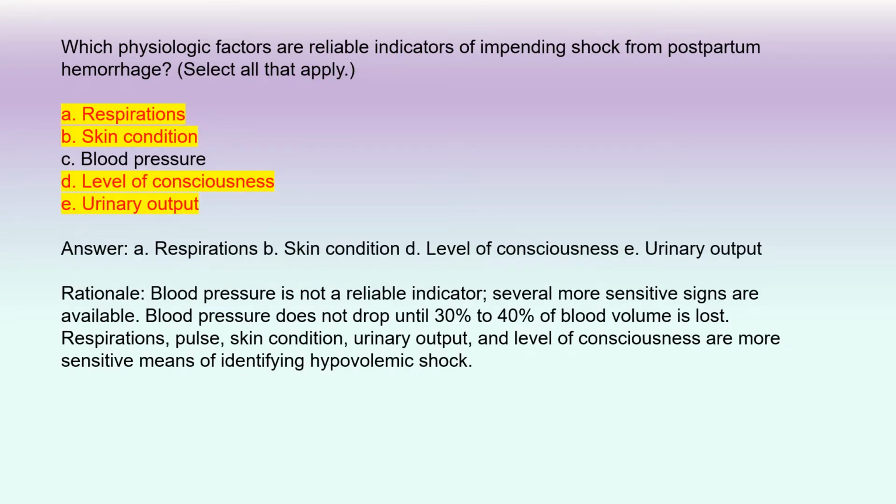Answer. A. Respirations. B. Skin condition. D. Level of consciousness. E. Urinary output. Rationale. Blood pressure is not a reliable indicator. Several more sensitive signs are available. Blood pressure does not drop until 30% to 40% of blood volume is lost. Respirations, pulse, skin condition, urinary output, and level of consciousness are more sensitive means of identifying hypovolemic shock.